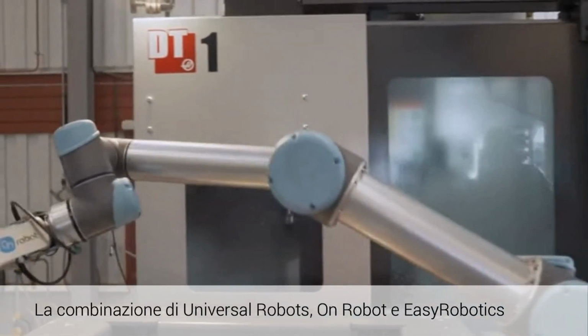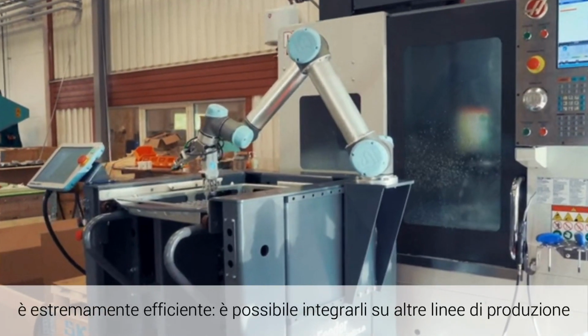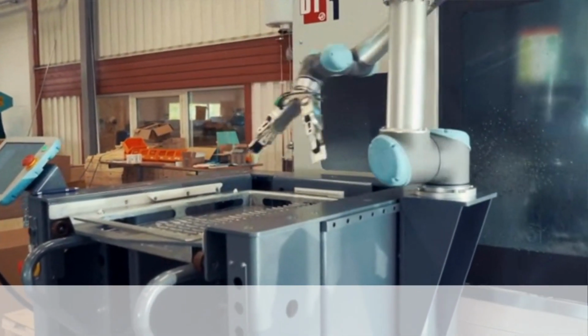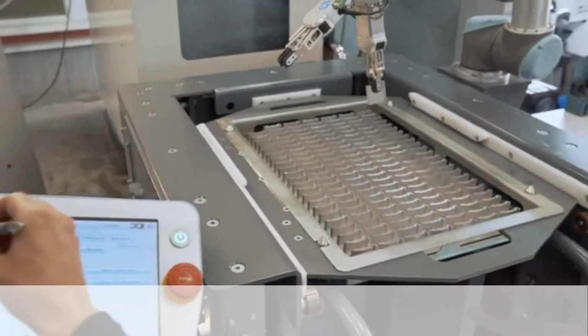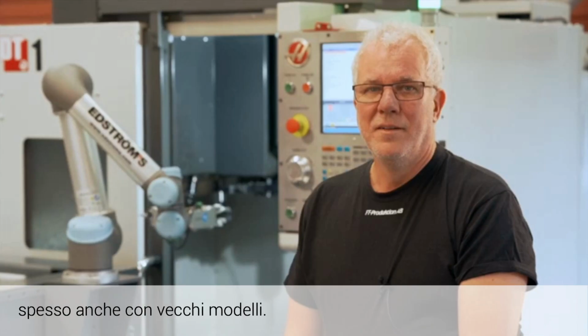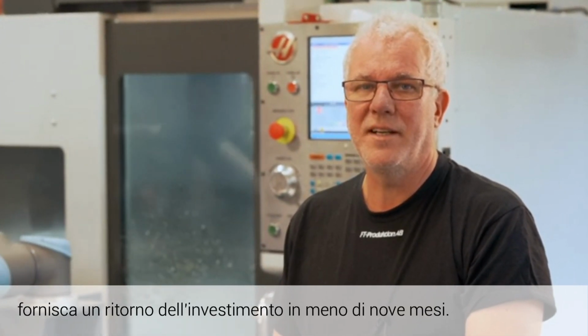The combination of Universal Robots, On-Robot and EasyRobotics is extremely efficient. It quickly switches to other productions, either to other products on the setup or in conjunction with others and possibly older CNC machines. The entire changeover from totally manual work to this type of new technology has been well received by both the organization and the staff, and we expect that the entire cobot cell will have a return on investment in less than 9 months.